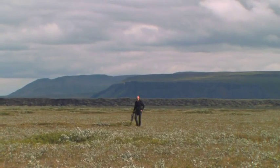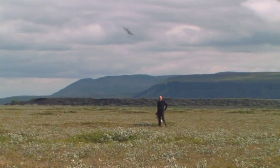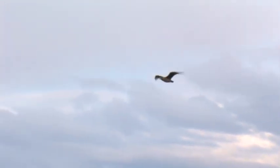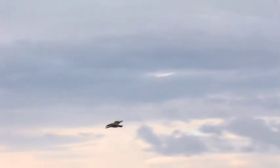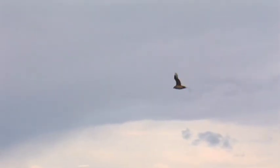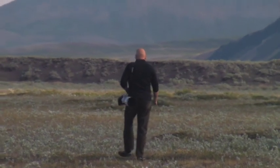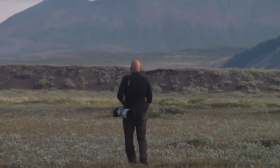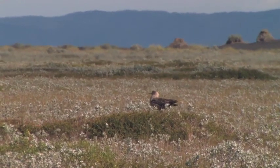The flatlands at Östersandur at the head of Öxarfjörður Bay are home to the only great skua colony in northern Iceland. The great skua is otherwise almost entirely restricted to the great glacial sands of southern and southeast Iceland, although small numbers also breed at the head of Héraðsflói Bay in eastern Iceland.